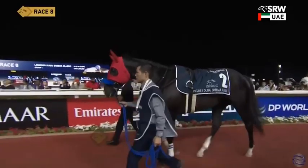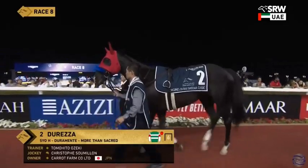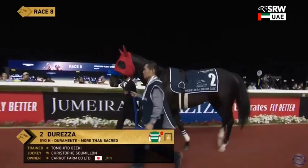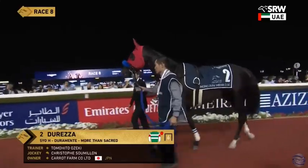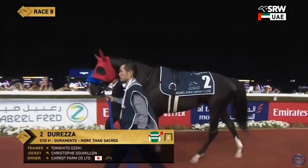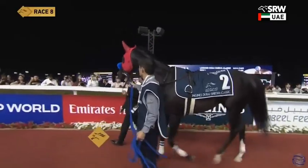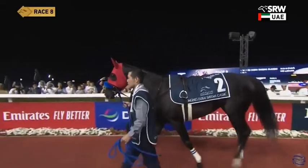Okay, this is number 2. This is DRC, who was 5th in the Juddmonte International at York last year. Represents Japan, who've just won, of course, the Dubai Turf. They look to win both of the big turf races on the day. Other chances, of course, as well. Christophe Soumillon, who rides, won this a decade ago with Dolniya.